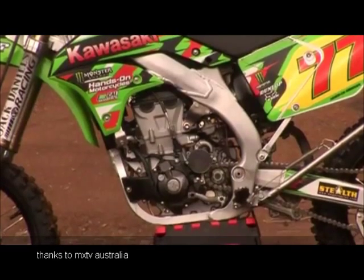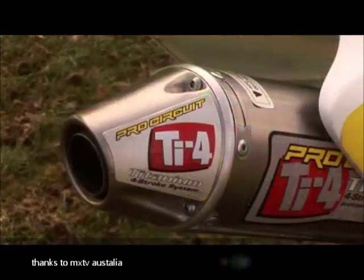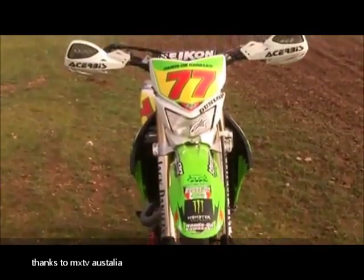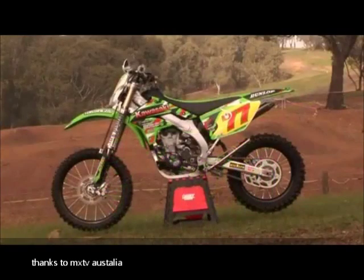four-stroke engine that's been tweaked for more low-end torque and is mated to a special wide-ratio 5-speed transmission. This bike also has the addition of a pro-circuit pipe, Dunlop tyres, and most importantly, has had some significant weight reduction, with the indicators, speedo and electrics removed for greater speed.